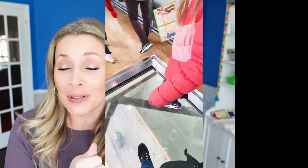They gave my kids a pamphlet with a cat on it. When you find the cat, you get these stamps. And then you work your way up, and when you go up, there's a glass floor portion, so you can walk across.